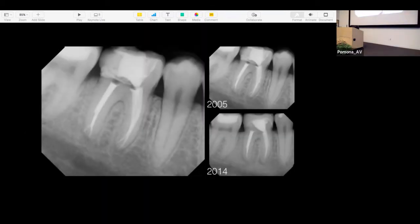Take a look at this case, right? This is one of my ex-residents. You can see where the gutta percha ends. I don't have a laser here, but you can see where the gutta percha ends. The bifurcation is filled with sealer, okay?